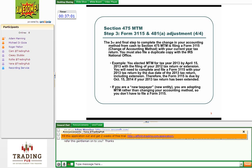This is another form that can often be messed up, and if you have a year where you file mark-to-market, you're definitely going to get a CPA involved to help you at least get that year done and get this 3115 filed correctly and what's called the 481 adjustment done correctly, which is basically truing up your account to mark-to-market the first year you do it. So this is something you want to look at. This 3115 is filed with the IRS national office, so you need to get that done by the due date of your return for that year.